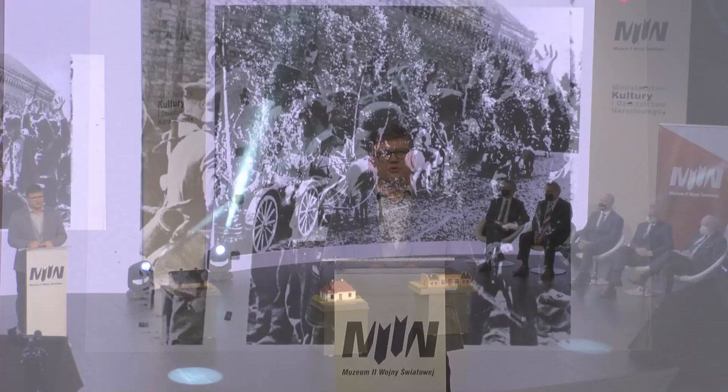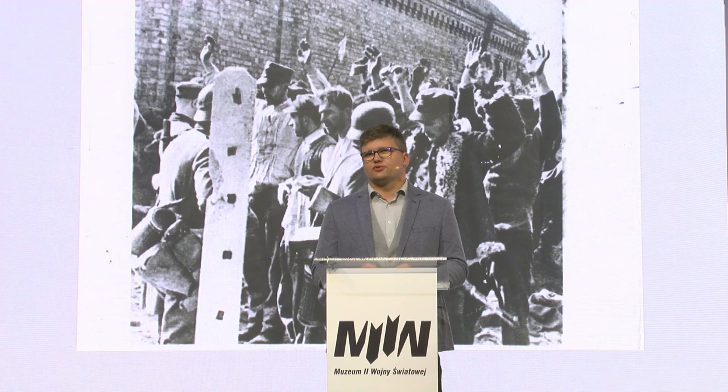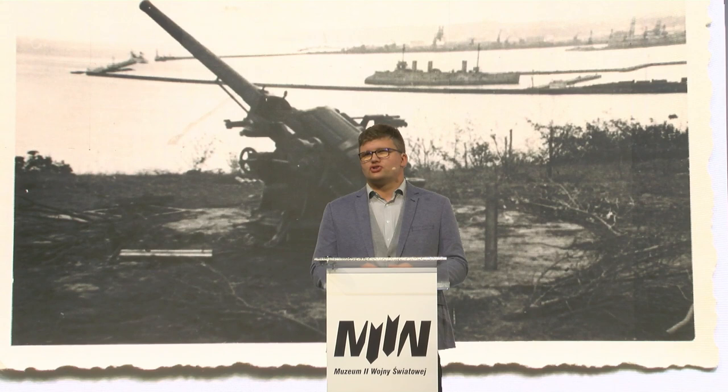In the building, we will also have offices and the back offices of the museum. The very heart of it will be an exhibition on 2.5 square meters. We would want to show the story of the September war campaign in Poland. The first part will be called Westerplatte Is Still on the Fence, and we will be showing what was happening in Poland and in Europe when Westerplatte defended itself.